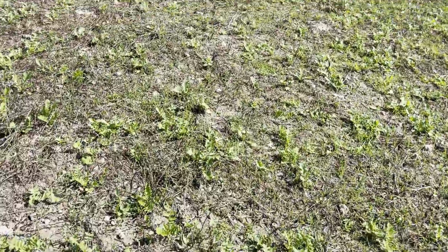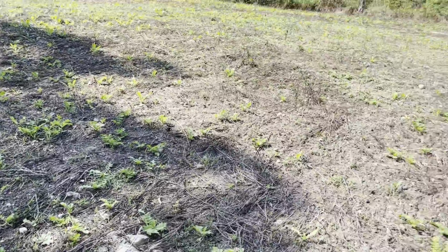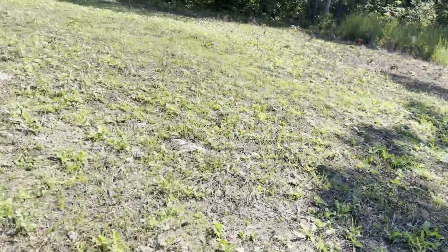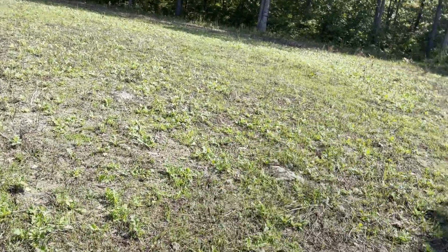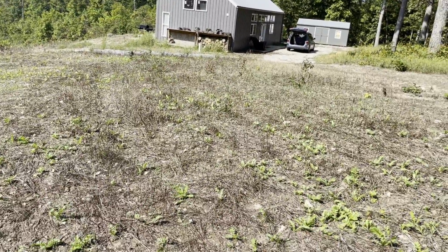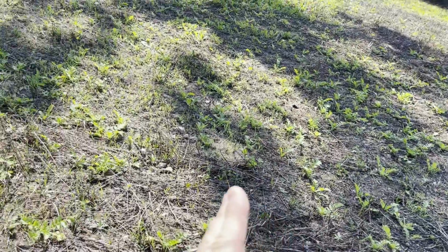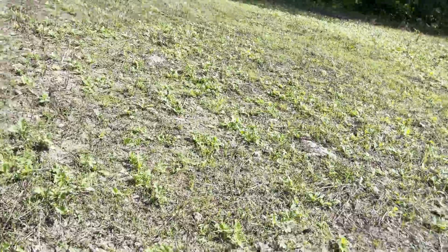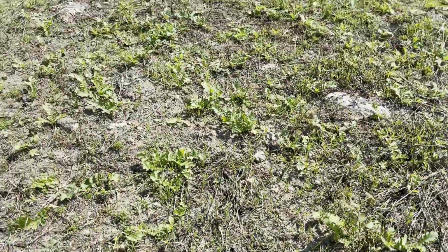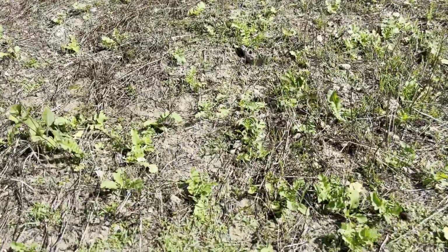Now, if you'll recall, I seeded this half of the field and put down nitrogen. This half of the field, I put down no nitrogen. This half of the field has almost zero winter rye. Here's the dividing line, and look at all that winter rye. I mean, it's just beautiful. So I think, thankfully, my experiment was a success.